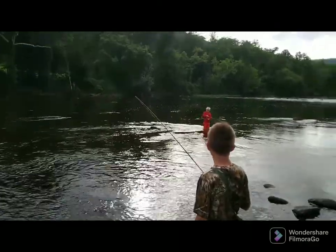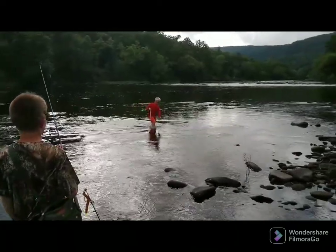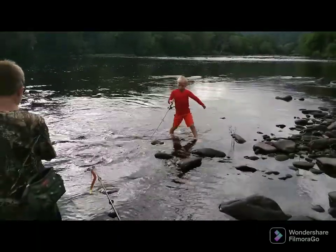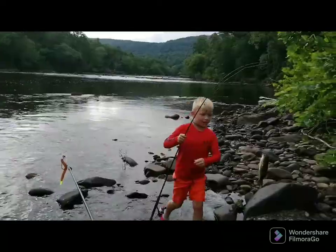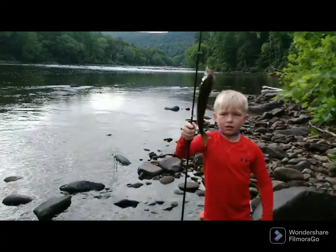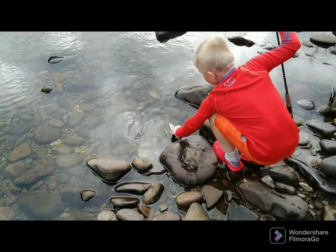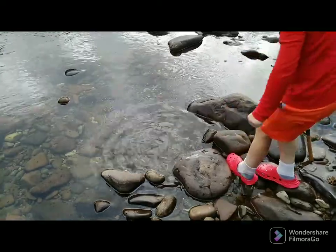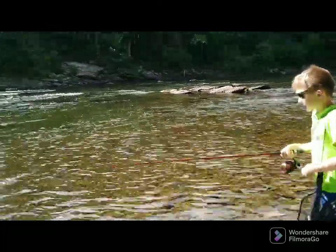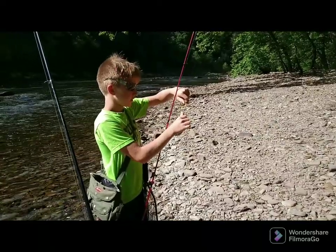Fight hard. Little fake worm. Got him. Nice smallmouth. Got him. Very well. Got him off the 3-inch artificial worm.